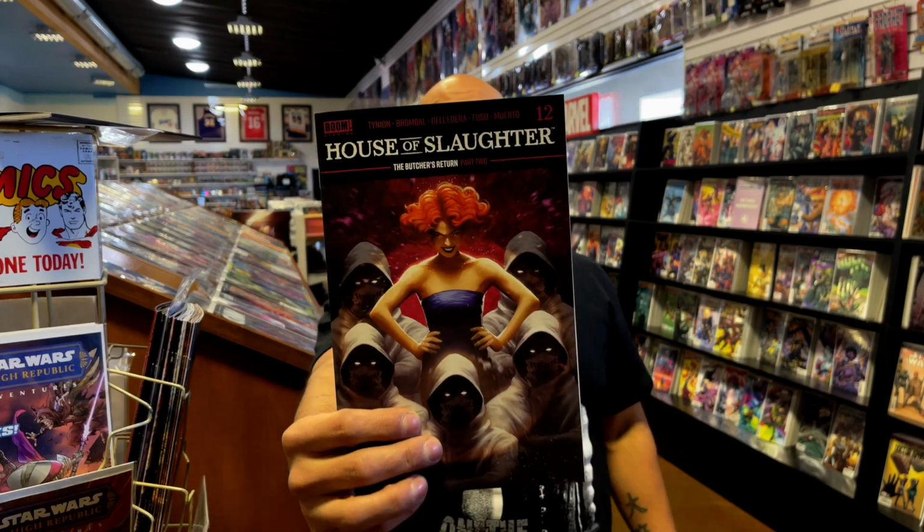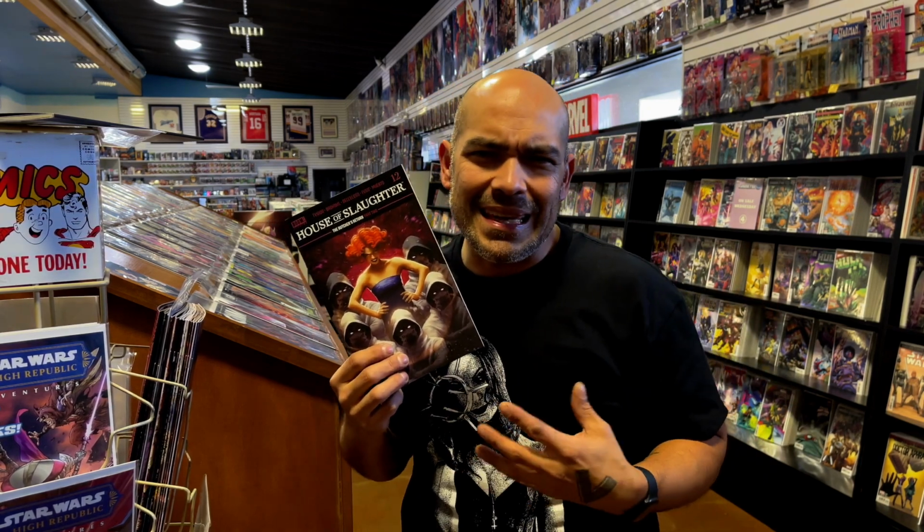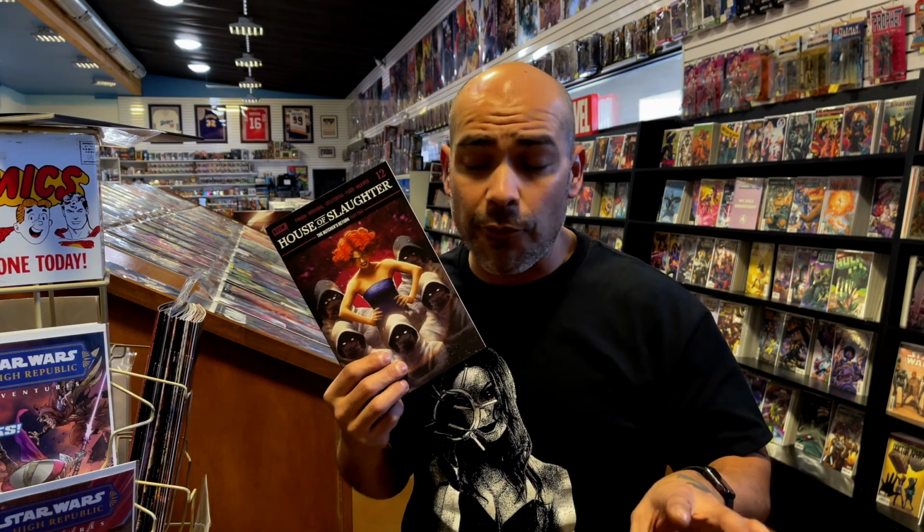And I'll talk about this next one here, House of Slaughter. This is issue number 12. Now, this one is just expanding out the world of Something is Killing the Children. I don't know that there's anything in these books particularly that's a must read. I think this series would probably be good if you want to trade wait and save a few dollars. But if you're keeping up with it like I am, let me know what you think down in the comments below.